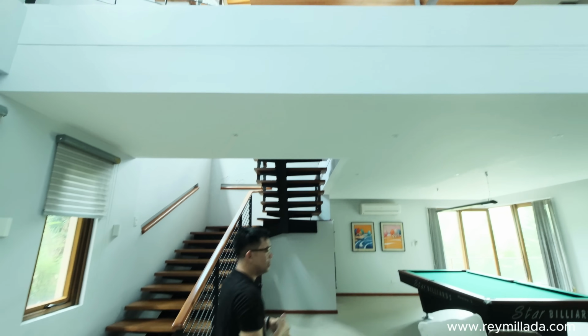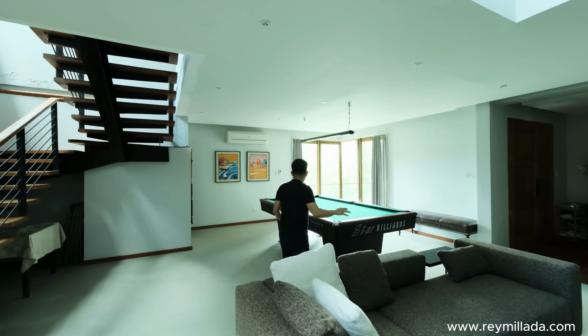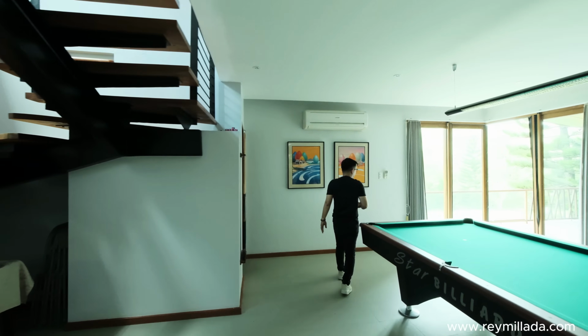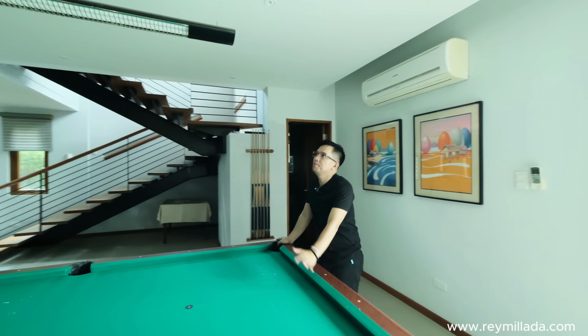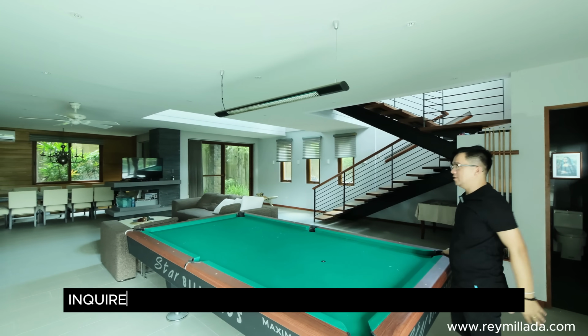Okay, so over here, you have a seating area. And then with a television set, plus you have a game area over here. So as a vacation house, retirement house, actually, naka-design talaga ito as their vacation and retirement home. So, if you're interested, guys, no, to buy this project, contact us now.